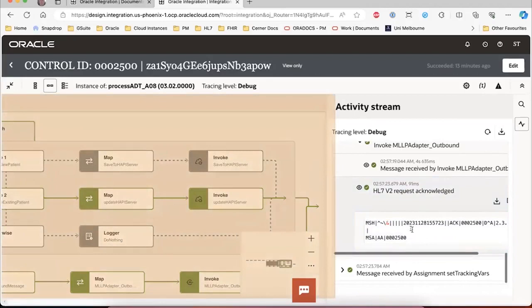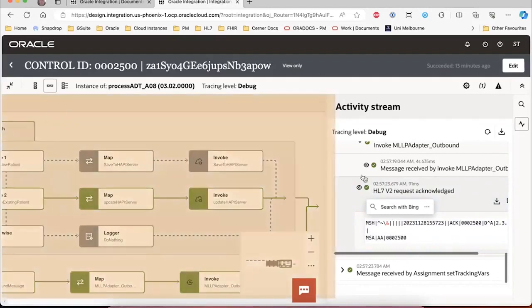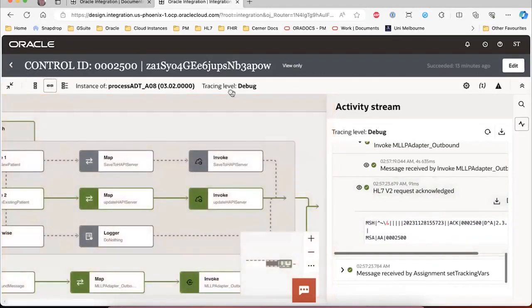So part of the MLLP protocol is that it does kind of a handshake. You send a message and it sends you back an acknowledgement. And that's what this acknowledgement is saying, that's the external system confirming back to OIC that they received our outbound message. Okay, I'm going to stop there.